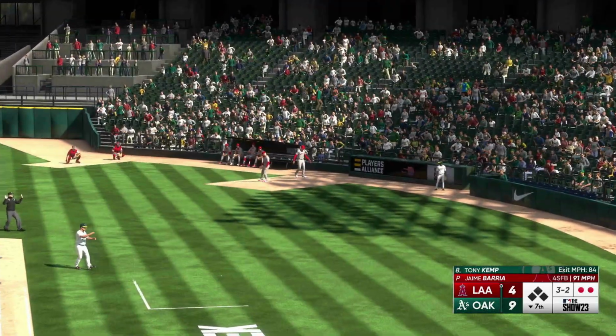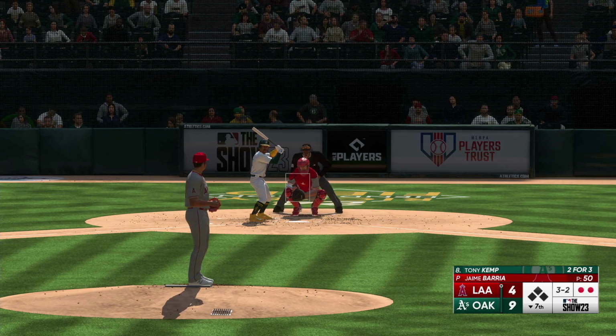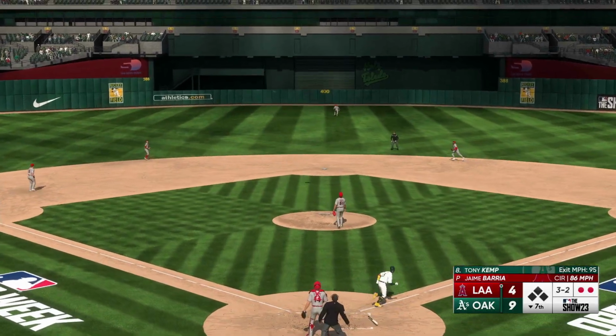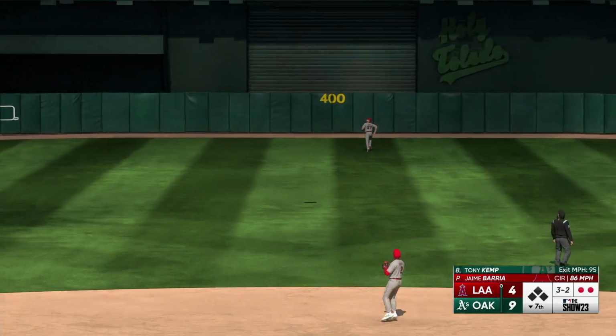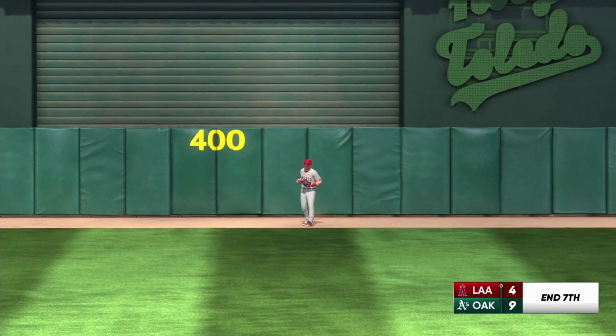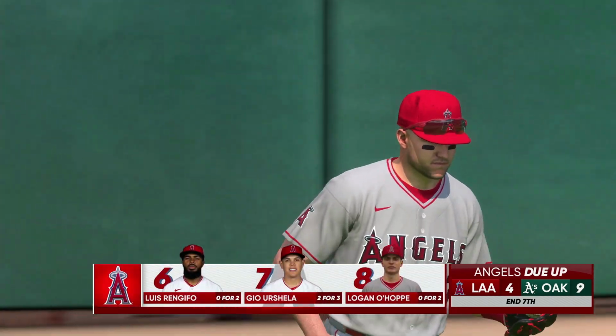Now he pulls that one foul. Now it's 3-2. The wind and the pitch. That one hammered to center field. Trout ranges back. Back some more. And it's caught just in front of the wall. And the A's are gone in order. They're on top, however, 9-4.